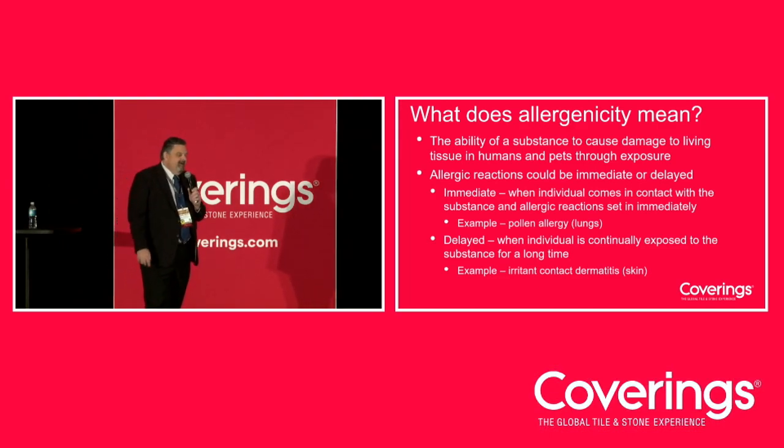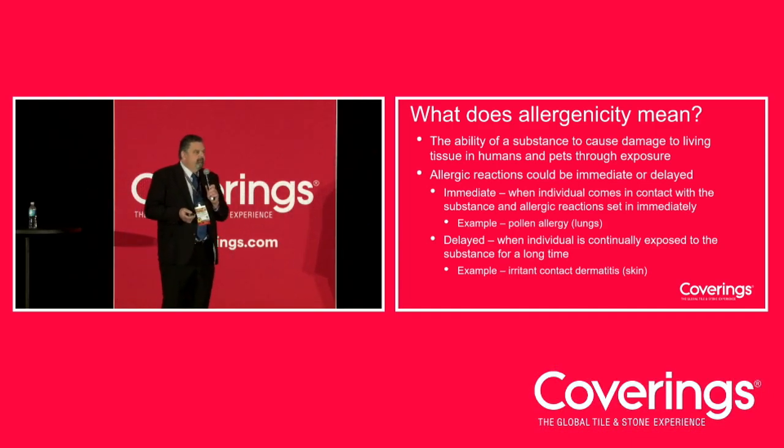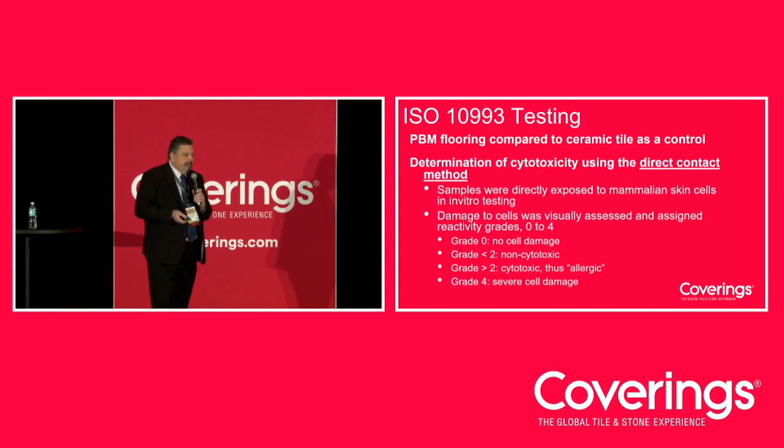So basically it just means, is the product going to be reactive when sensitive people step on it? Are you going to have a reaction? There are, again, specific tests that you can do. The FDA is one of the leading areas in trying to determine what substances will cause these reactions. So both the US FDA and the US Pharmacopoeia guidelines say you expose skin cells, you expose dermal cells to the product, and then you see what the reaction is. So that's this ISO 10993 testing.